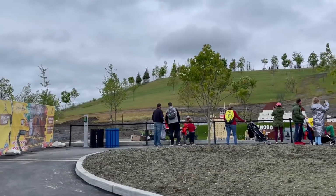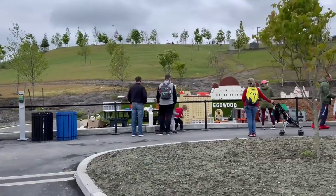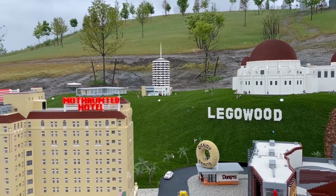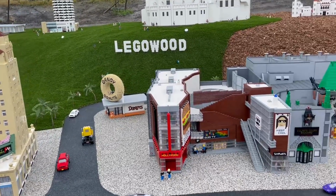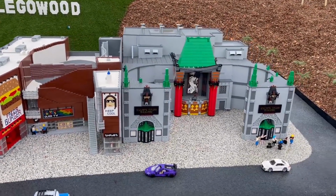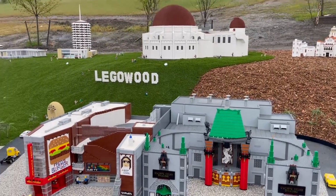Heading into our final land of the park, the Lego miniatures. Starting out in Legowood, aka Lego Hollywood, we have the Not Haunted Hotel, which I appreciate. And then we have the legendary Hollywood Chinese Theater. My Disney fans will recognize this. This is the landmark in Disney's Hollywood Studios.